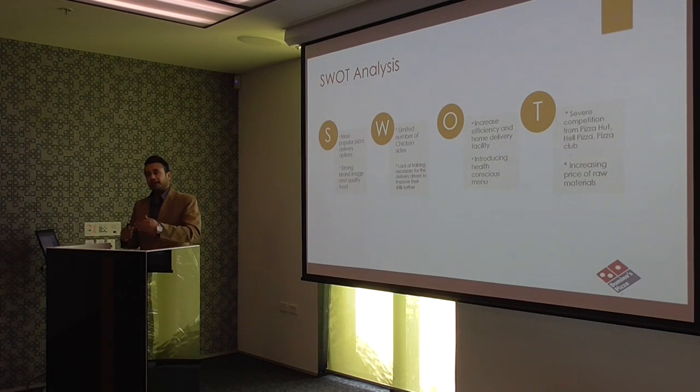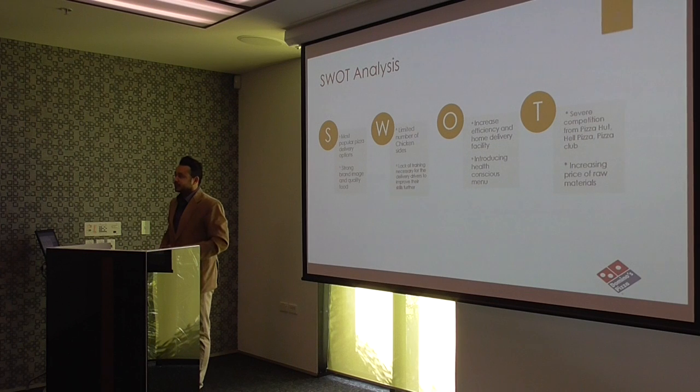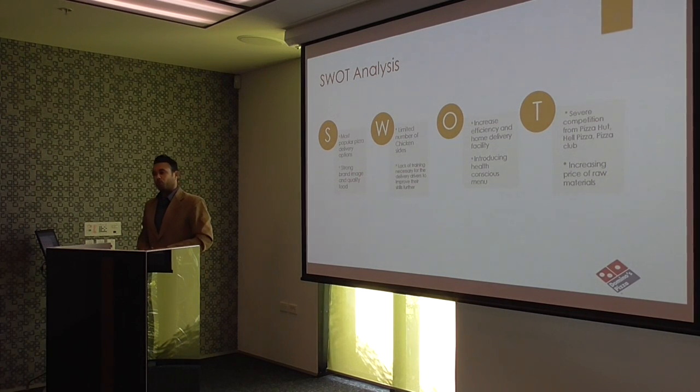the customers give feedback to us that you can increase the chicken sides, because they are providing only two chicken sides, the chicken zinger and the chicken wings. And training is very necessary to give to the drivers so that they can be aware of the delivery routes. Opportunities: they can increase their efficiency by providing more combo options.